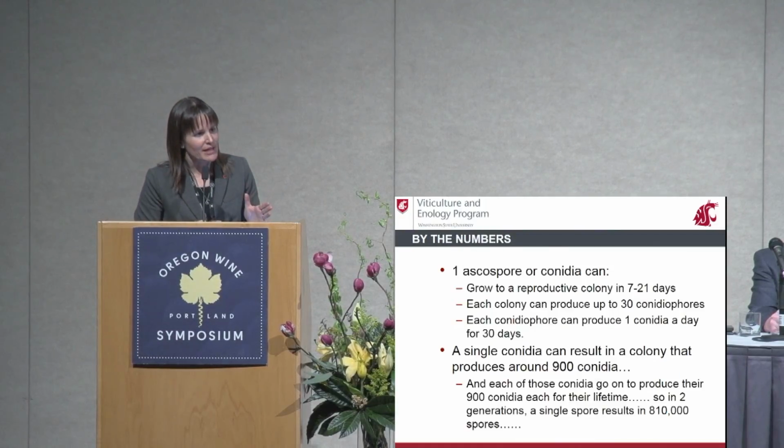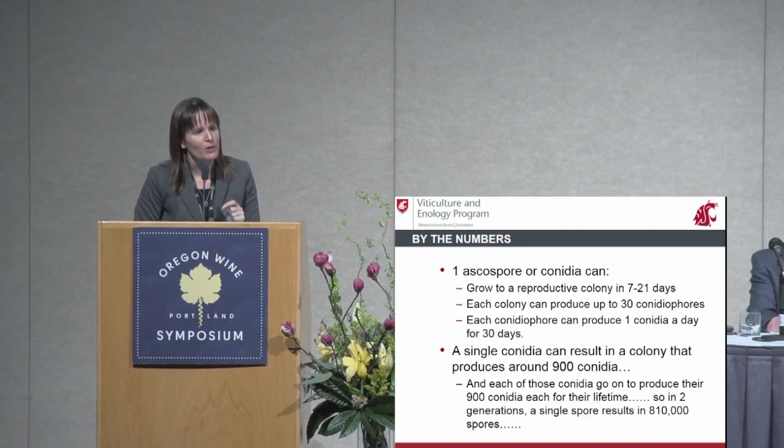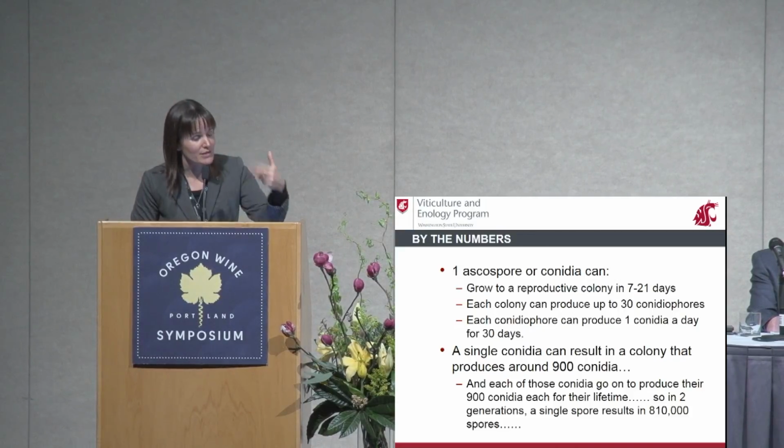And the interesting thing is that, as we talked about, one single ascospore can grow to a reproductive colony or start that second cycle between 7 and 21 days. It's usually closer to 21 days in the early part of the growing season. That one spore will form a colony. That one colony will produce 30 conidiophores, and each of those conidiophores will produce 1 conidia a day for about 30 days.